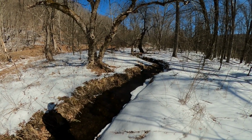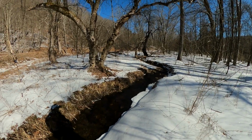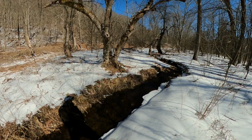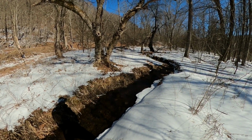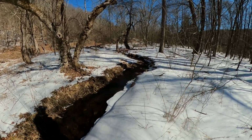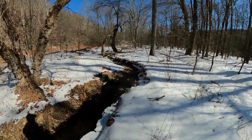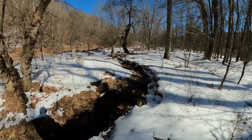This is another really nice long section that I've seen. I'll always see trout here as well. It's a little hard to film them here because it's so spread out. But that's the first sighting. Two definite native brookies just went upstream right there. All right.